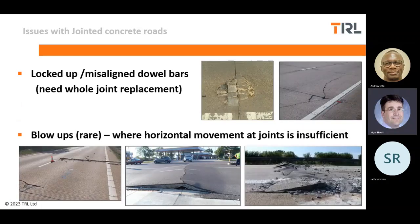So other issues: locked up, misaligned dowel bars. You can tell from the type of failure at the surface how deep it is and what's going on. If the dowel bars are misaligned, then when they open and contract, there will be pressures in there that will cause the concrete to fail at that location.